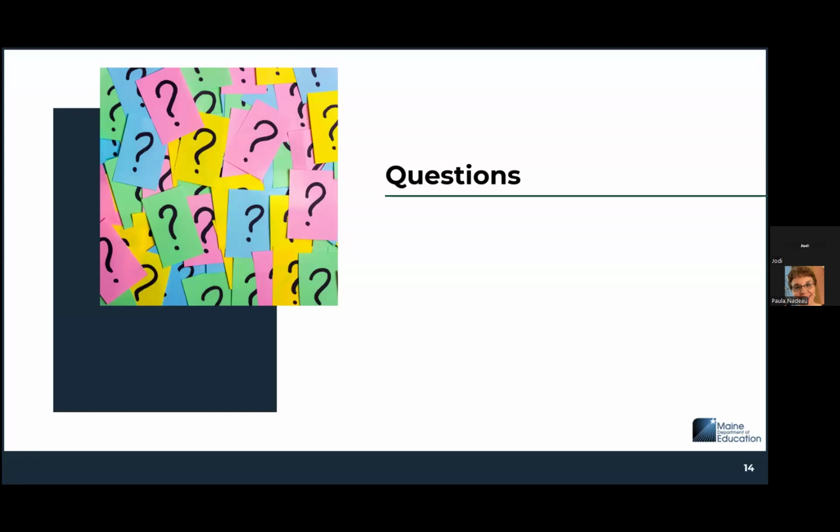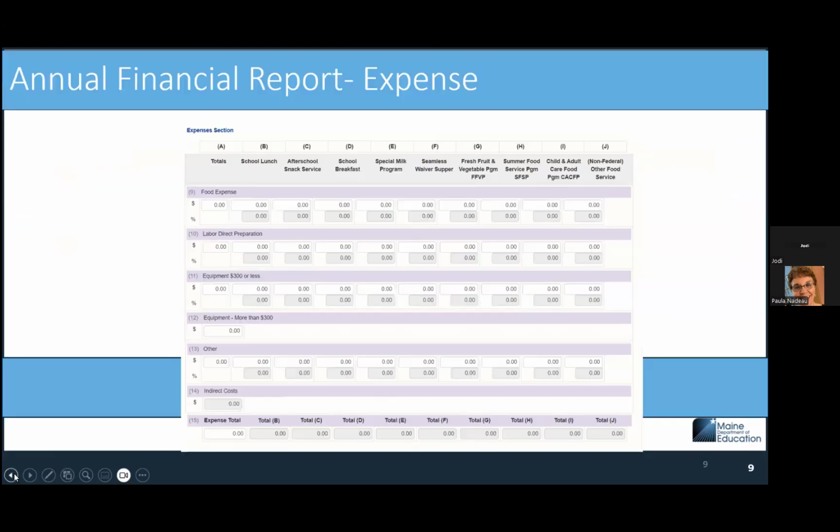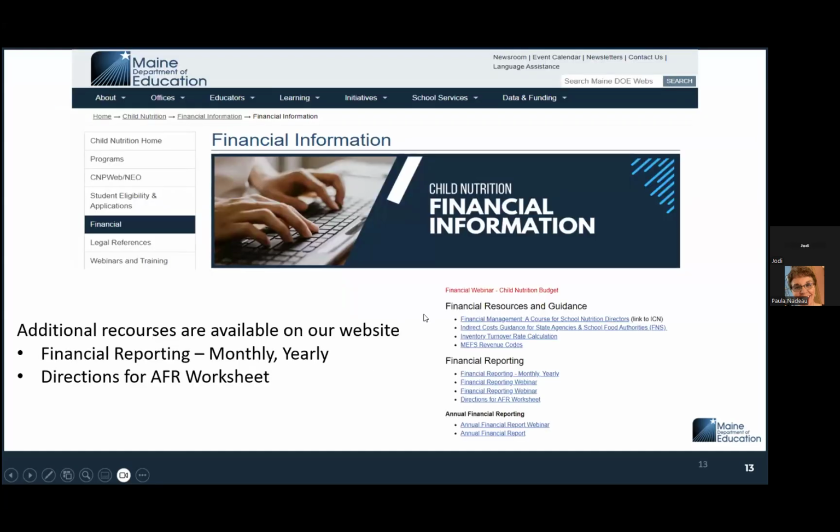Okay. Back on slide 5, were you able to get clarification on the object code to use for interest revenue? Yes. And I don't know it off the top of my head, but on our website, under financial, I don't know if it was showing on that or not. There is a MEFS reporting. This is the top part of our website when you go to the financial. In between this and the financial resources. Oh, actually, I'm sorry, it's right here. The MEFS revenue codes. It's right under financial resources. If you click that, I believe the interest should be listed there. If it's not on that sheet, I will make sure that gets changed, but you can also email me. And I believe it was in the Thursday update as well, but I will check on that.